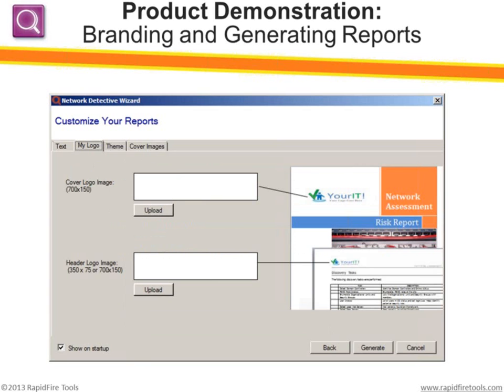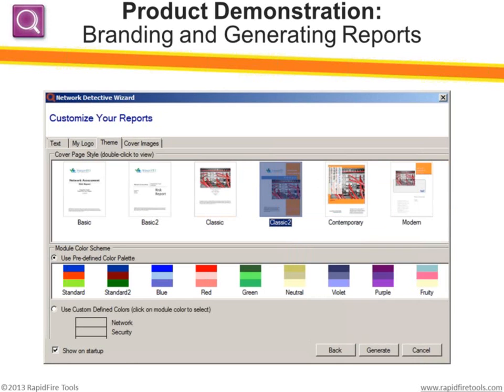You'll set up, import your logo, which goes on the front page of each of the reports that come out, and also on the header of every page. You can choose from a number of themes built into the product, so you can customize this and make it look like your branding. Choose from a set of predefined color palettes to use, or even define your own.